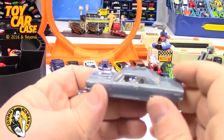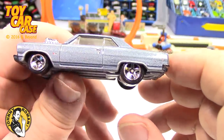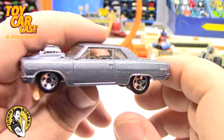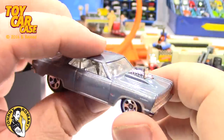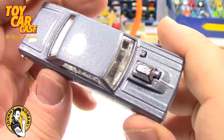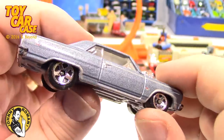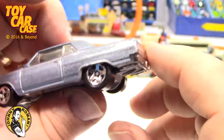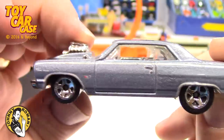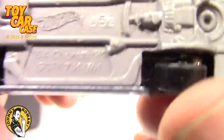And again, when you're buying cars and you get, you know, past 5-10 cars, you forget what you have. Sometimes you buy the same car if you've been collecting for years. Look at this sweet car. This one's in really good condition, which is nice. A little chipping on the chrome on that. It's a Malibu. Oh, that is nice. Hot Wheels.